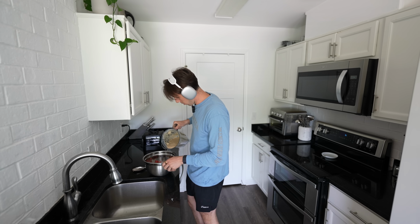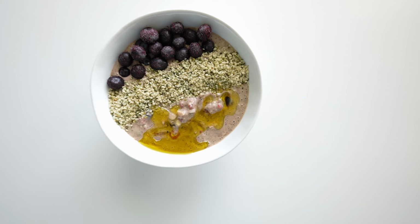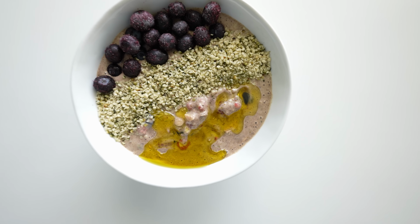This is the current state of the chia nut berry bowl. I'm gonna go ahead and pour this in. Okay, we're gonna put this in a bowl. I'll do a taste test and we'll see how it is. This is the chia nut berry bowl. I topped it with a tablespoon of hemp seeds, some more frozen blueberries, and a tablespoon of olive oil. Give it a taste.